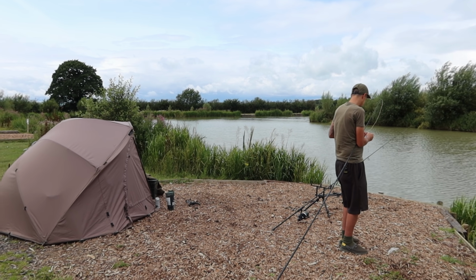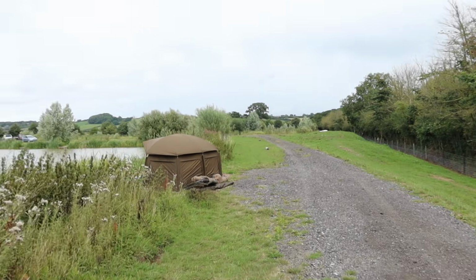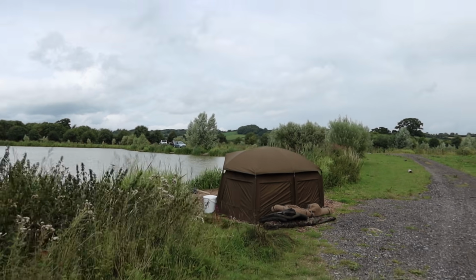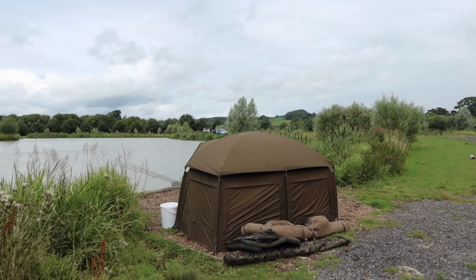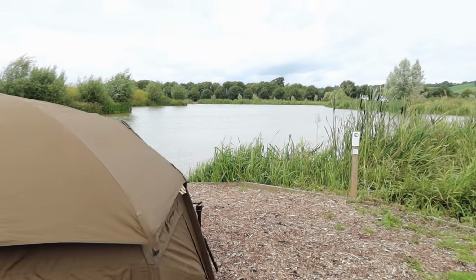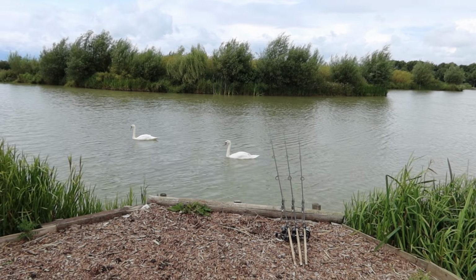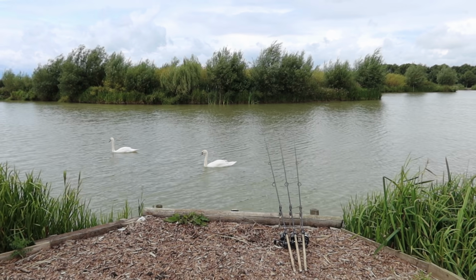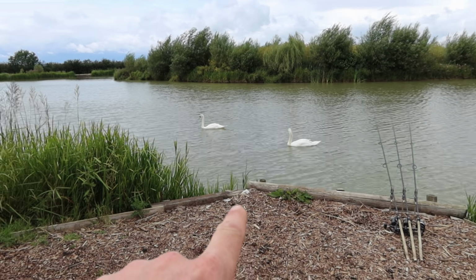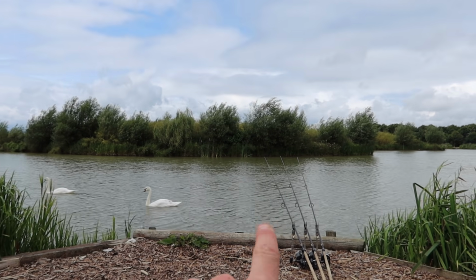So I'll take that. I'm all set up now. Ian's ready. Rods aren't out, but I wanted to just touch on exactly what we're going to do and how we're doing it. There's the rods again. They're not out, I've just put them up for the second. Two nice swans there in front of us, they look beautiful. But first thing I've done is just put a bit of bait out.